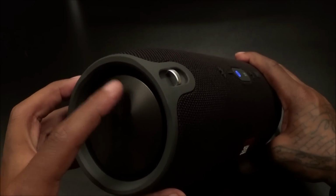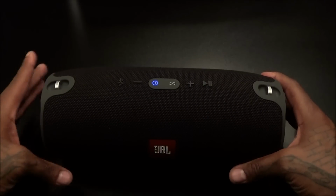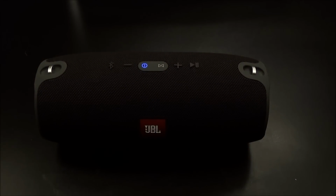When I touch my finger, this speaker is vibrating like crazy. When my finger accidentally touched the side, it's vibrating like crazy. Now, the bass on this is heavy bass.